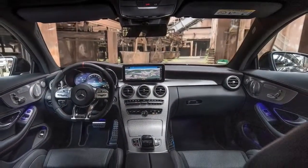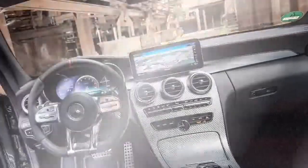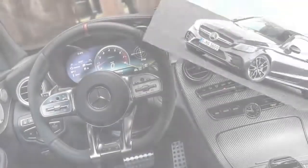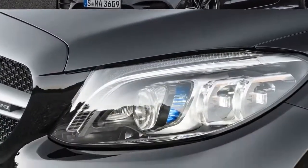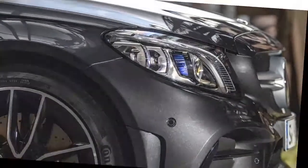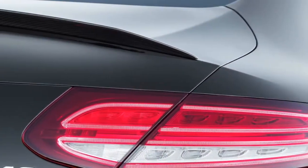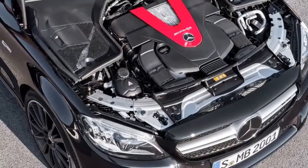With a host of carefully coordinated measures, the developers at AMG have further improved the driving dynamics. The 3.0-liter V6 engine now delivers 287 kilowatts, 390 HP, and therefore 17 kilowatts, 23 HP, more than before. The peak torque of 520 Nm is available in a broad engine speed band from 2,500 to 5,000 RPM. The new C43 4MATIC Coupe accelerates from rest to 100 km per hour in 4.7 seconds, while the Cabriolet does the same in 4.8 seconds. The top speed is electronically limited to 250 km per hour.